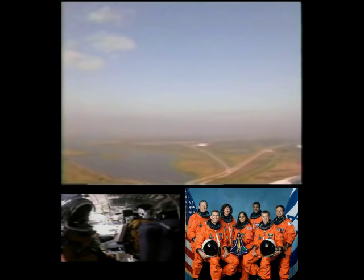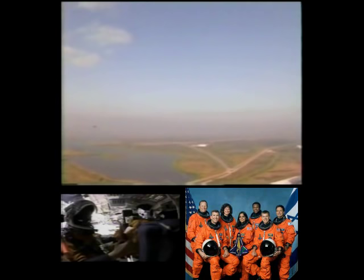As Columbia descends into the atmosphere and approaches the continental United States, it'll perform the first in a series of 4 banks as it approaches the Kennedy Space Center. The first bank to the right, then back to the left, then back to the right, and then a final bank to the left as it approaches Kennedy and the shuttle landing facility runway. Those are designed to dissipate speed for the shuttle as it descends toward landing.